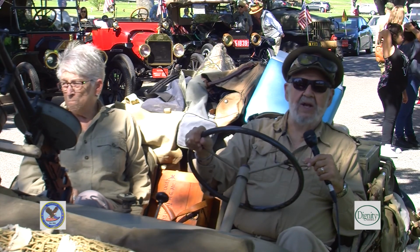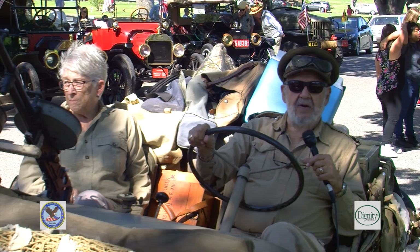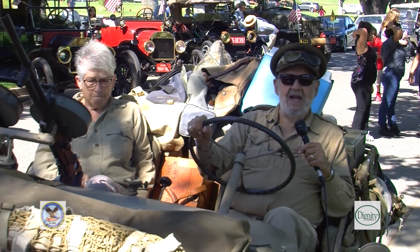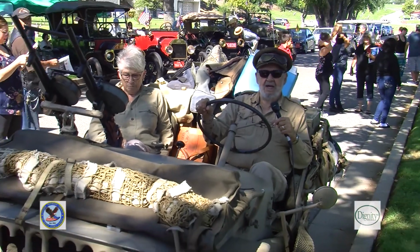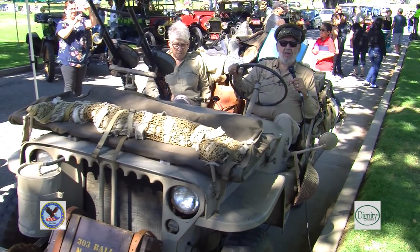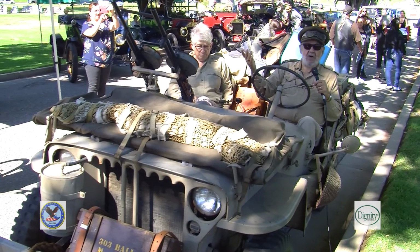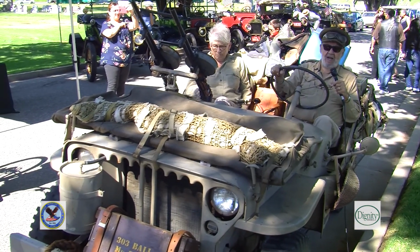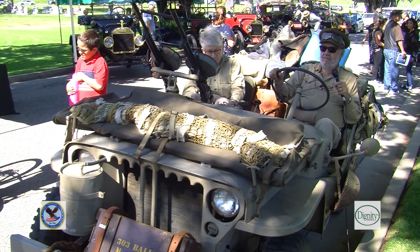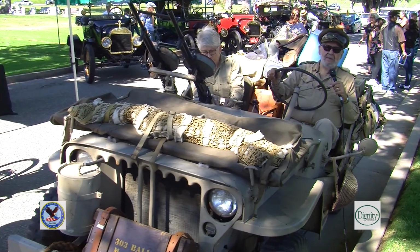This would have been a command car with the commander in the lead, and he would be looking for the easiest way over the sand dunes. They would be 1,500 miles behind the lines, no airdrops. They would carry everything they needed, ammo, food, fuel, everything they needed for 3 weeks behind the lines.